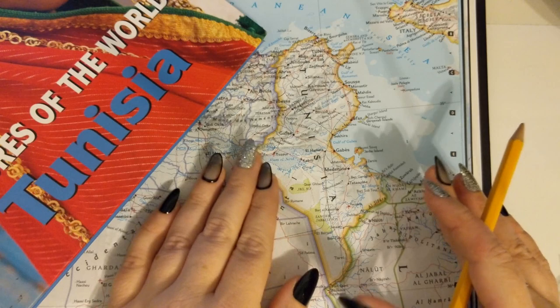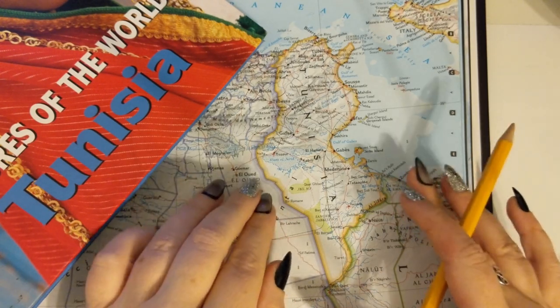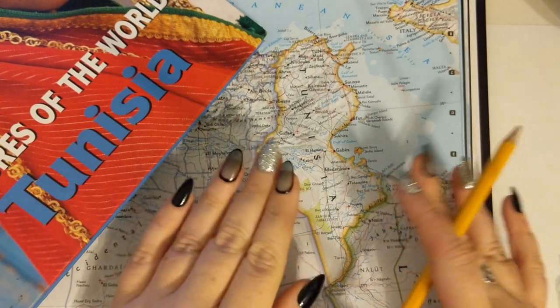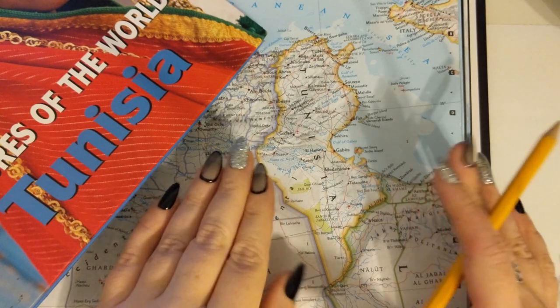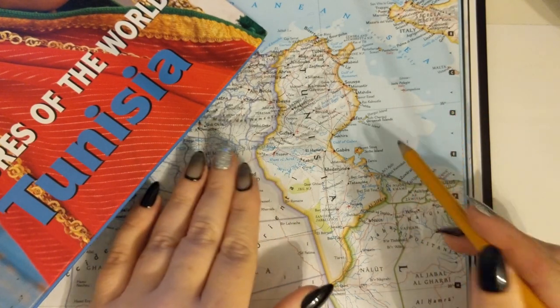But what I think is really cool, because I'm a big movie buff, is that three of some of my favorite movies were filmed in Tunisia. Raiders of the Lost Ark was filmed here. The English Patient was filmed here. Probably my favorite movie when I was in high school. It made me cry every time. But my favorite movie series, Star Wars, was actually filmed in Tunisia.